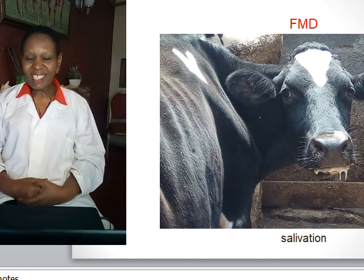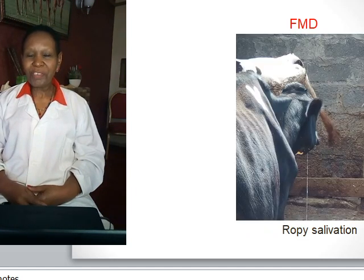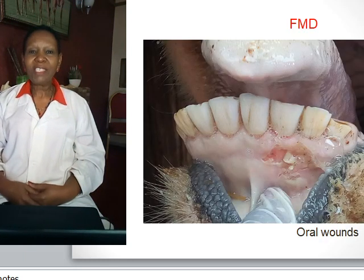But the characteristic sign you will see in foot and mouth is salivation. Sometimes it is so characteristic that you will see it moving from the animal's mouth to the ground like a rope or a string. Therefore, we call it rope salivation. The wounds, which we have discussed, are found in the mouth, on the tongue, the gums, the teeth of female animals, and in between the hooves.